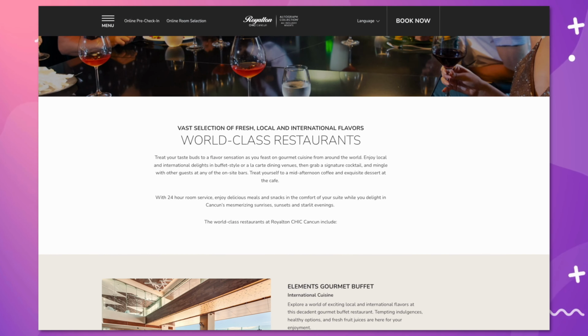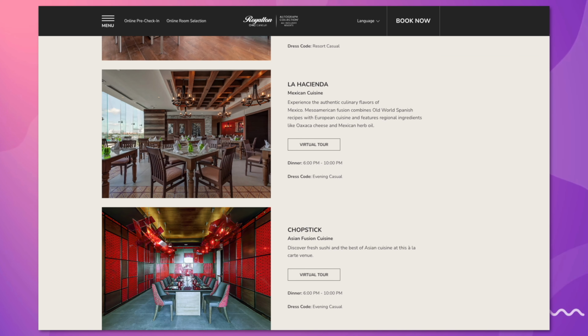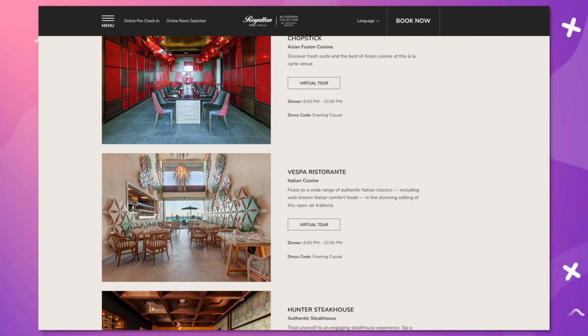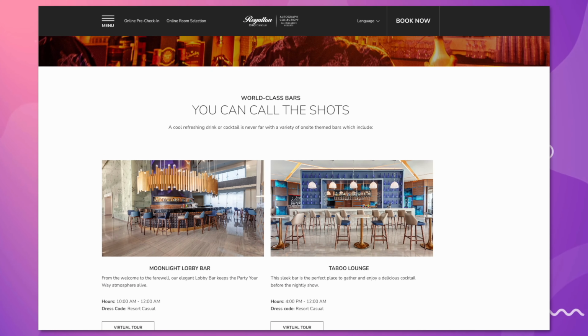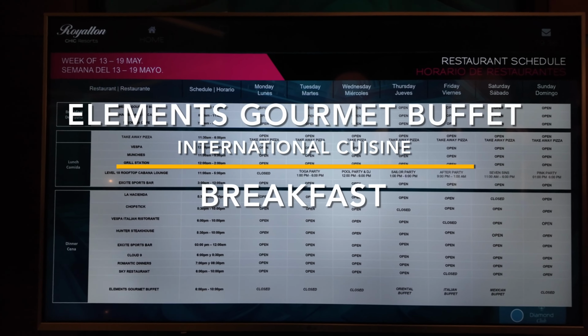Now let's dive in. They have a total of 9 restaurants and we tried 7 of them. Since we've been here in 2021 and 2024, we were able to try most of them. Also, they do have 4 bars in the resort and they are pretty good. Let's start with the buffet.